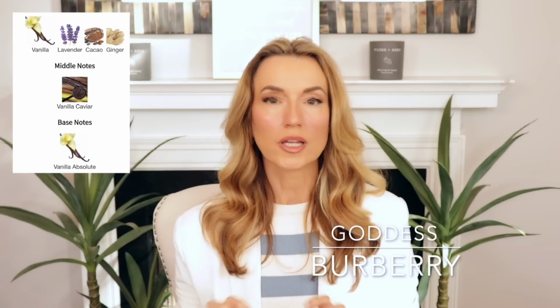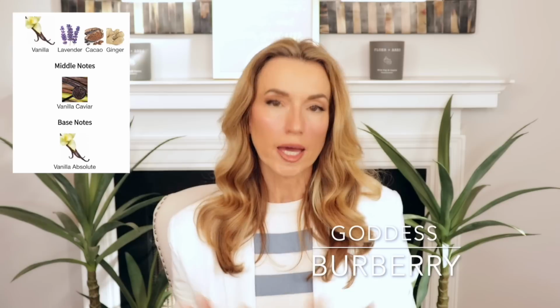It is a lovely, subdued, understated vanilla lavender perfume, and the vanilla in here is gorgeous, and it is a sweet vanilla, but it's not overly gourmand and it's not foody. So it's a great vanilla for people who do not want to smell like food. The vanilla is again sweet and fluffy and soft and absolutely gorgeous.